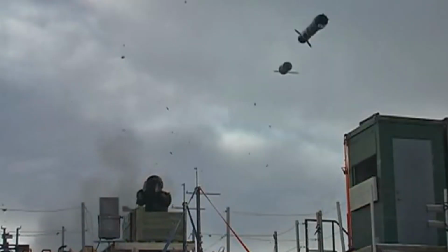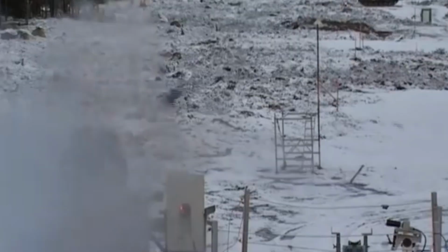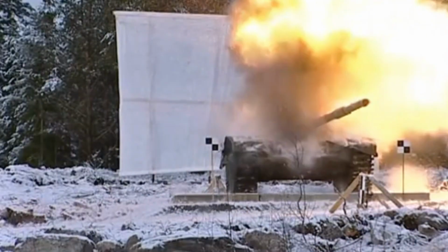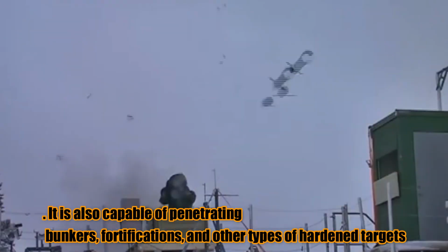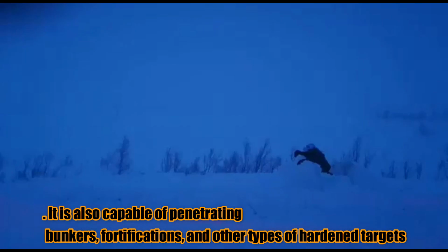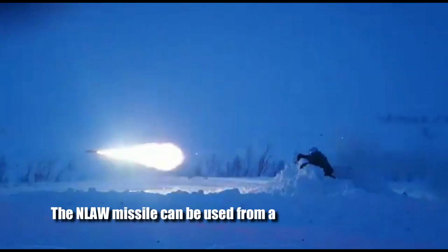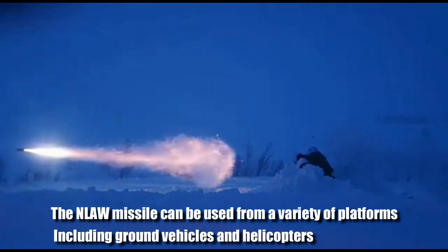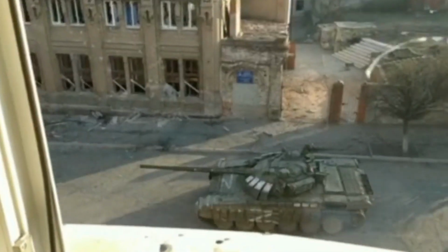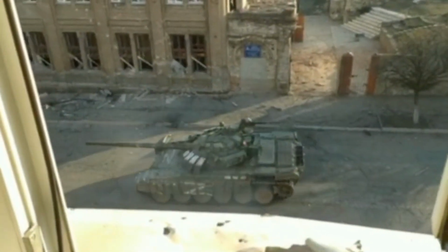The NLAW missile is highly effective against a wide range of armored vehicles, including tanks and other heavy armor. It is also capable of penetrating bunkers, fortifications, and other types of hardened targets. The NLAW missile can be used from a variety of platforms, including ground vehicles and helicopters. It is also interoperable with other military equipment and can be integrated into a wide range of tactical scenarios.